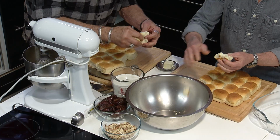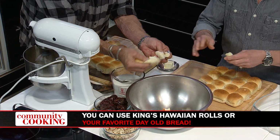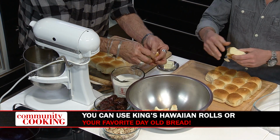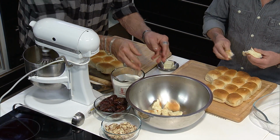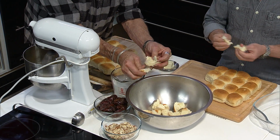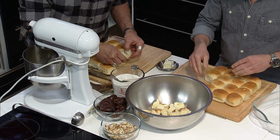That's the beautiful thing with bread pudding, you really can use any type of bread. Croissants. I've seen people do it with croissant donuts. Brioche, yeah, that would be really heavy. Okay, so let's turn this off. I'm going to add the cream now.